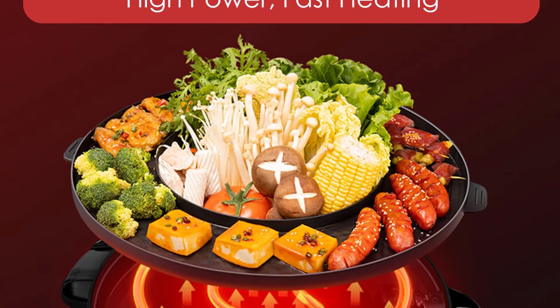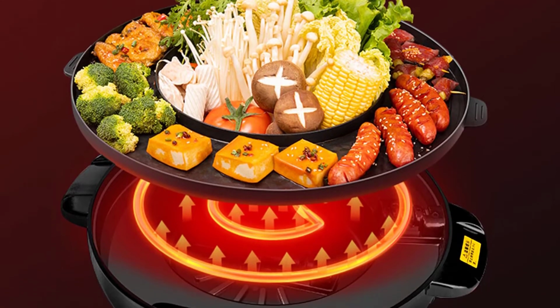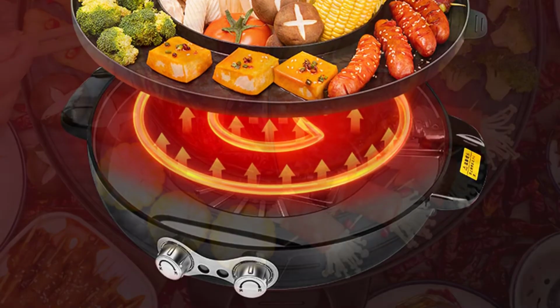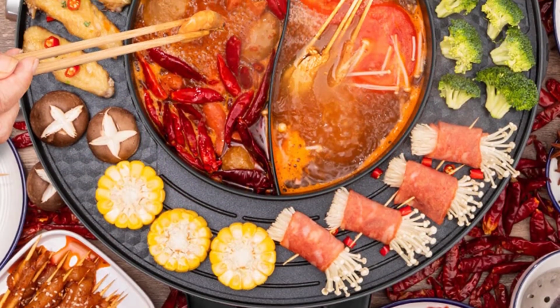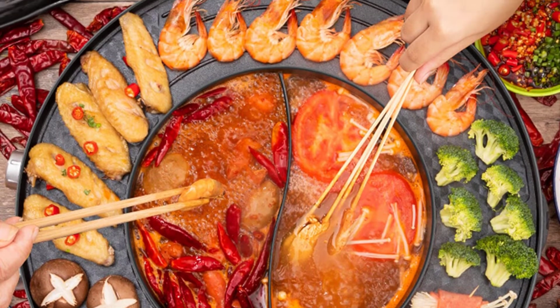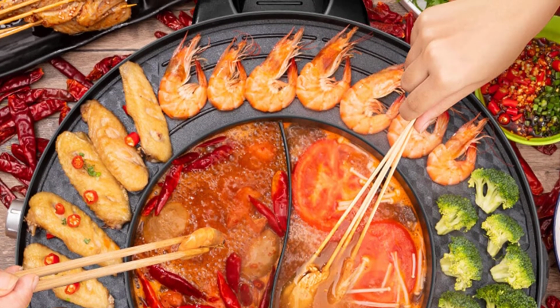Made from a food-grade aluminum alloy, it does not produce harmful substances when cooking. And even if you use a high temperature for grilling, it does not produce much smoke. And when you are done cooking, you can easily remove the grill for cleaning. Make sure though to let it stay cool first before washing.